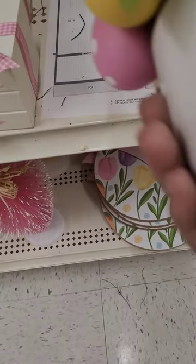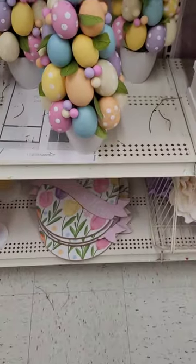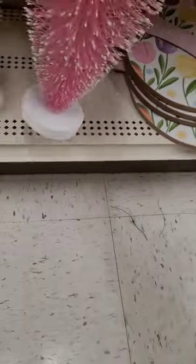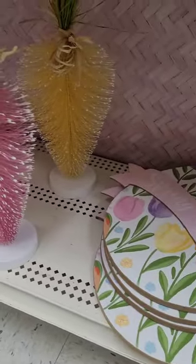$14.99. Look at the egg trees, guys. $24.99. Those are really cute. I'm going to do a dupe on that. Love, love, love the egg trees. $14.99. How cute is that? With the cute carrots and the orange, the pink, and the yellow. Love, love, love that. Hello, spring.